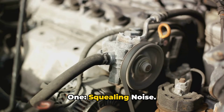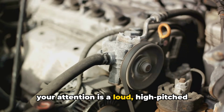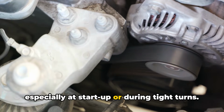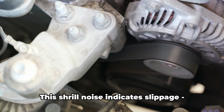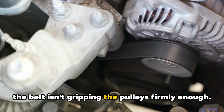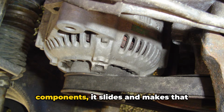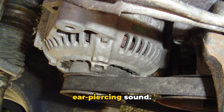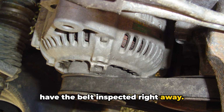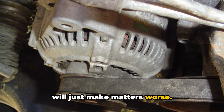1. Squealing noise. One of the classic symptoms that grabs your attention is a loud, high-pitched squeal or squeak from the engine, especially at startup or during tight turns. This shrill noise indicates slippage. The belt isn't gripping the pulleys firmly enough. Instead, as it tries to drive those components, it slides and makes that ear-piercing sound. It's very distinct, so when you hear it, have the belt inspected right away. Continued operation with a slipping belt will just make matters worse.